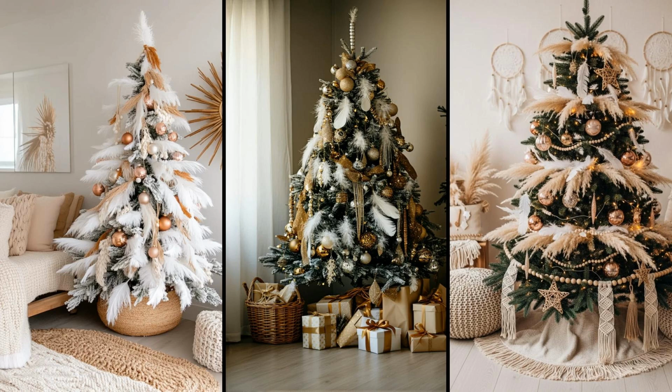Think outside the box with a boho chic Christmas tree. Feathers add a playful twist, catching light and creating movement. Metallic ornaments, think copper or bronze, bring warmth without feeling too flashy. Woven bead garlands add texture and a handmade feel. It's a look that feels both relaxed and inviting.